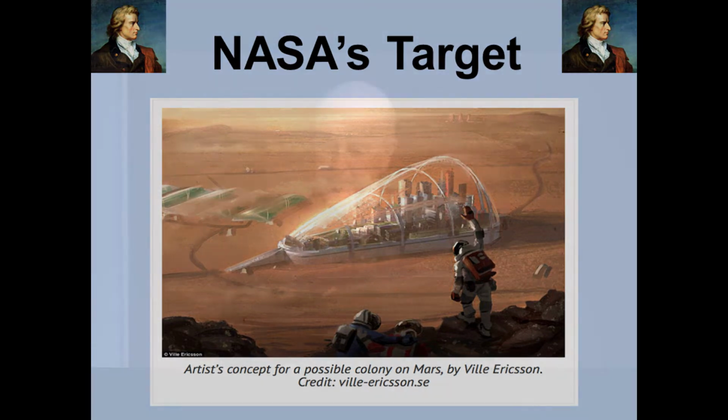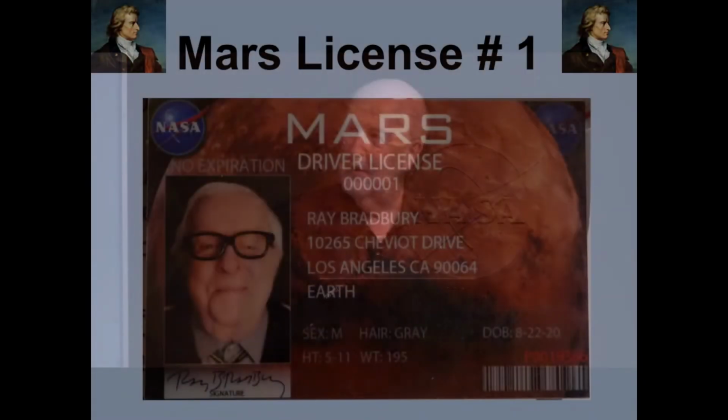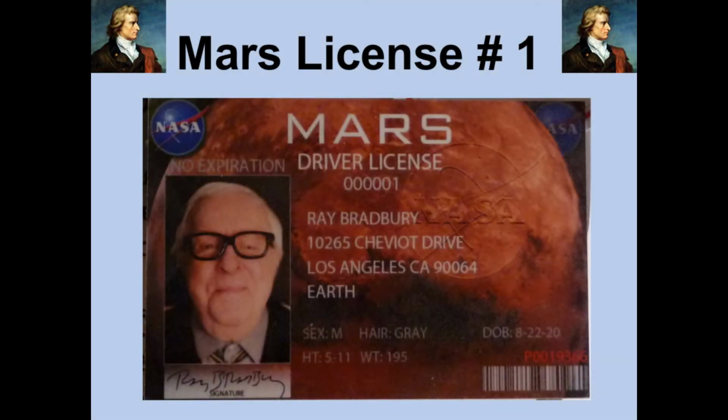So what NASA did, they decided to give Ray Bradbury, the famous science fiction writer, a driver's license on Mars. Driver's license number 1. The reason it's kind of funny is because Ray did not like to drive. He hated to drive. About a year before he died, he was going to come with me on a cross-country trip. We were going to go by NASA Houston and then end up on the East Coast. Ray was all excited about it. But he said, Tom, you're going to drive. I'm not going to drive. But anyway, he's allowed to drive on Mars. And Ray, unfortunately, passed away.